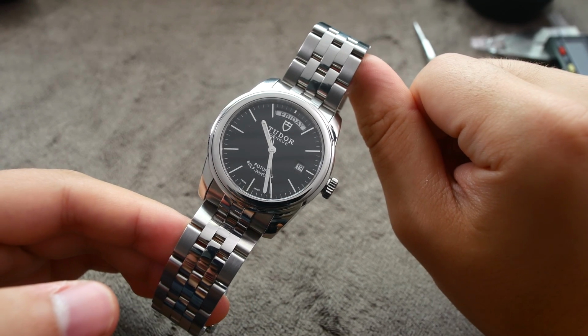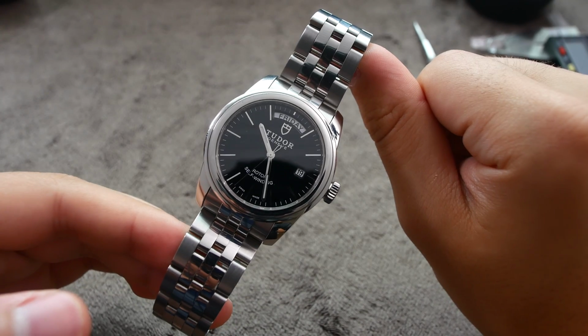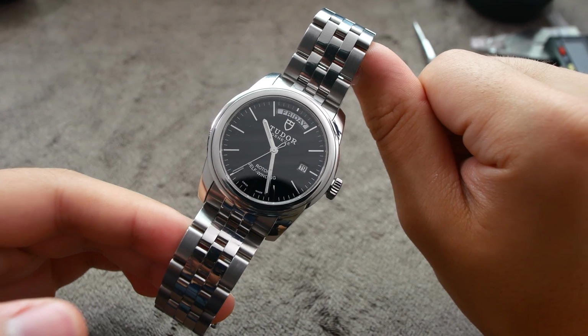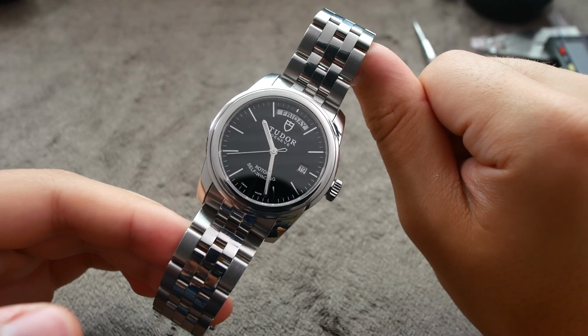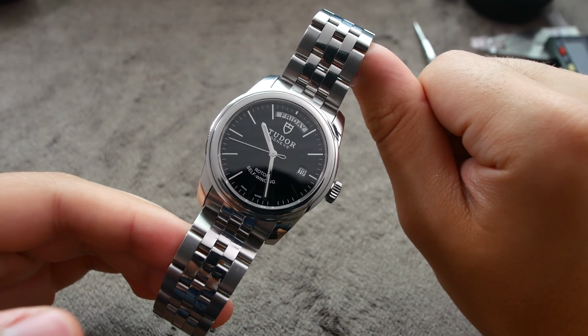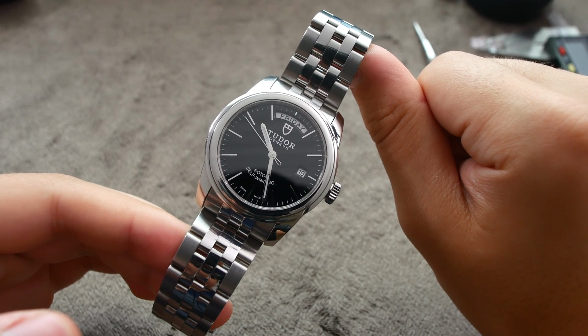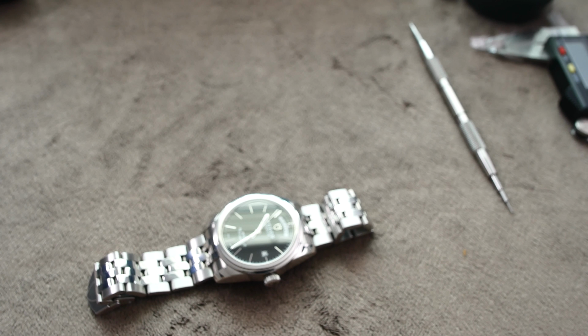So I mentioned before that this watch is being powered by an ETA movement. Because this watch has the day-date function, it is of course powered by the ETA 2836-2, which is basically an ETA 2824, but with the day feature added.